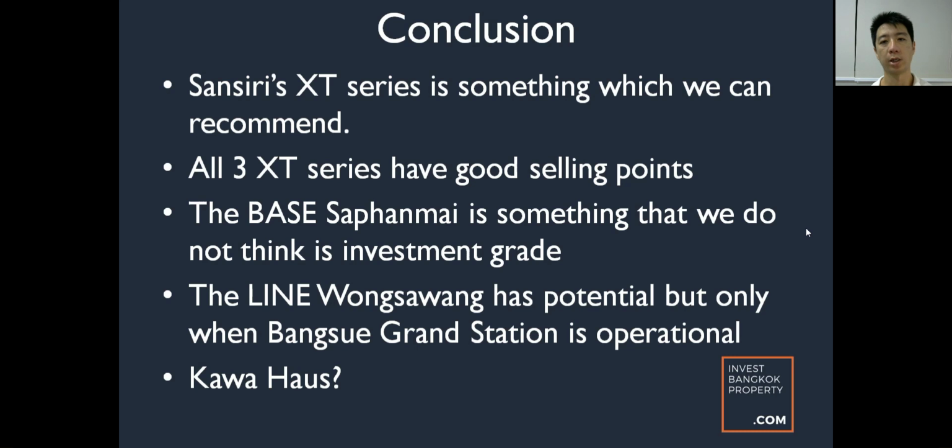So the conclusion for us: all three Sansiri XT series projects, XT Phaya Thai, XT Ekkamai, and XT Hui Guang, are condominiums we can recommend. XT Ekkamai is very close to Thong Lo Soi 10. I think the upcoming train station is going to be there, because the station is called Thong Lo 10. But even without the station, the area is very popular with wealthy expatriates, especially the Japanese community.